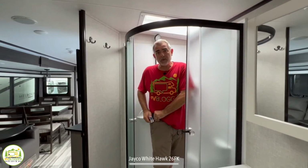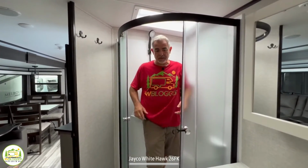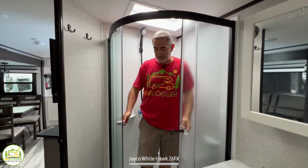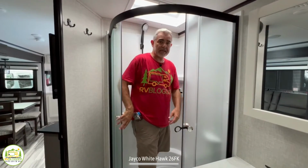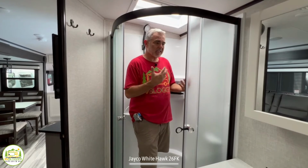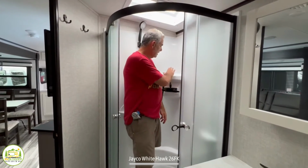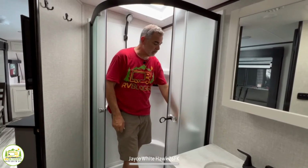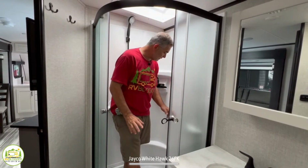Now, the shower that's in here I really like. It's a corner shower, as you can see, and it's got the glass doors that roll around. So very nice feel with that. And it's a good size. I feel like I could pretty comfortably take a shower in here. There's a little shelf up here for your shampoo bottles. There's also another spot, a soap dish down here for your soap.